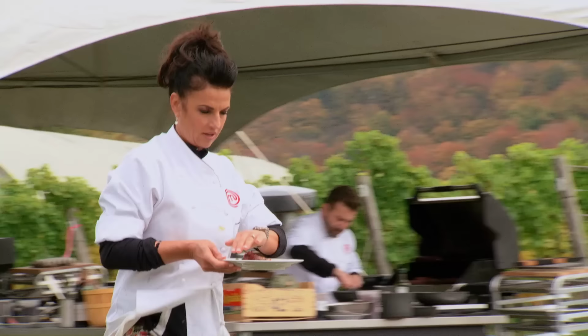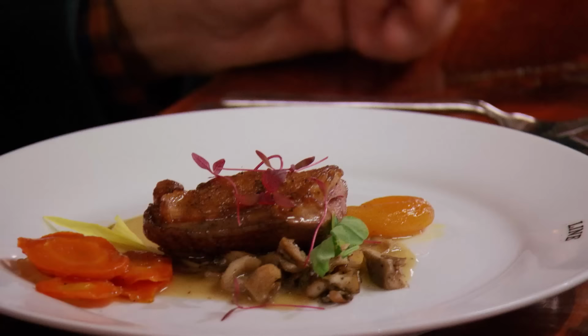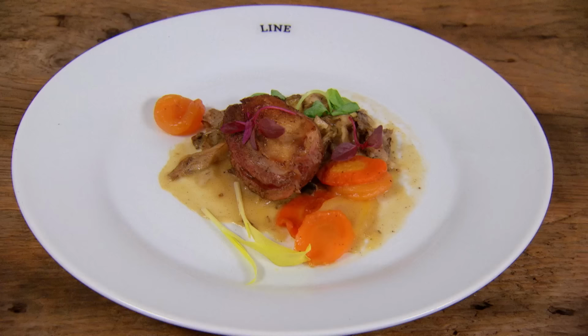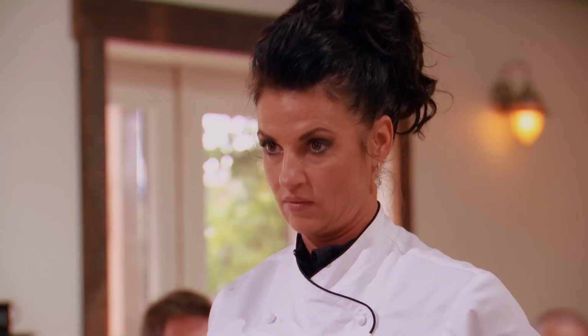Next up is Lynn. I hope the judges recognize in my dish that I've worked very hard with my plating and that my flavors are there. For you today, I've made a butter pan seared squab breast, and it's served alongside Riesling, maple, and apricot glazed carrots on a mushroom ragu. It looks fantastic. Thank you.